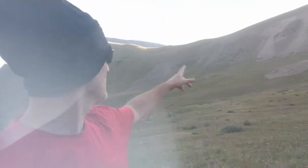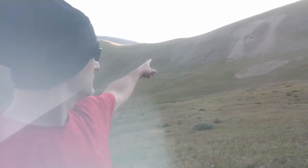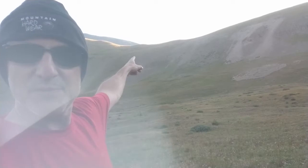Let me show you where I'm headed. I've got to skirt around this basin, and there's a trail right in there. If you can see it, I think there's a little marker right up on top there. So that's my next pass, and then I've got to go down another basin. It's a great morning, in the sun, in the shade, losing layers, and that's just how it is. But it is absolutely gorgeous out here.